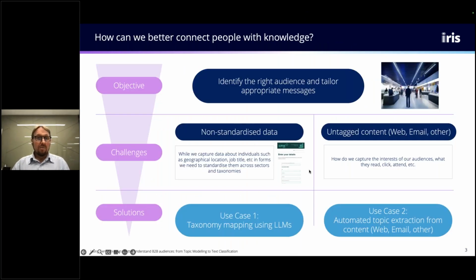So with that background of Informa, how can generative AI enable us to better connect with our audience? The idea is to identify the right audience and the right message, using generative AI to help us tailor-make specific messages to particular parts of the audience.